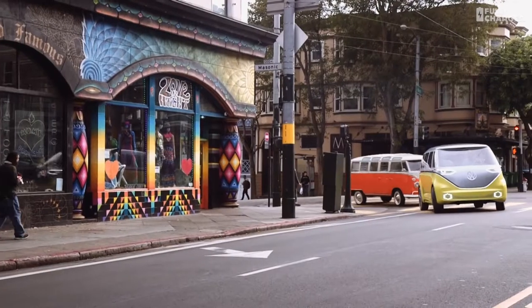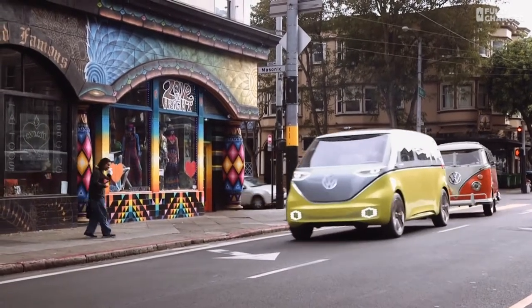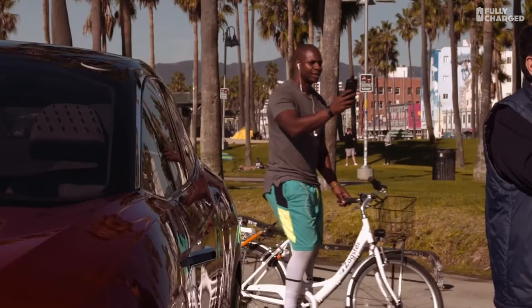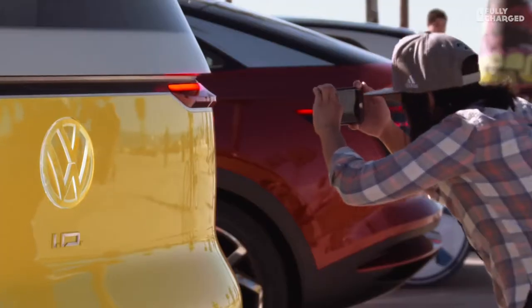But it was America, in the west coast of America here, where it made this utilitarian van quite kind of hippie cool. And fast forward 60 years and people still love it.